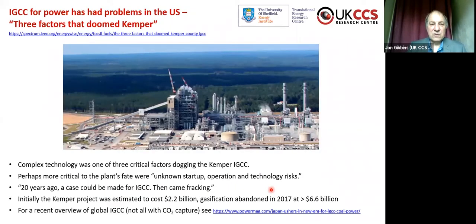A bit about gasification. Gasification at the moment is under quite a cloud because of a project in the US called Kemper, which failed, and it failed very, very badly. It was initially estimated to cost $2.2 billion, and it was abandoned, and just the gas turbines run on natural gas after it had cost $6.6 billion. So really serious problem. It should have been stopped earlier. So there's definitely some bad experience with gasification.